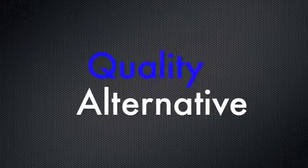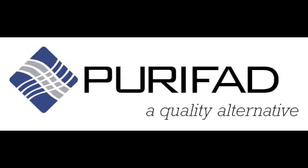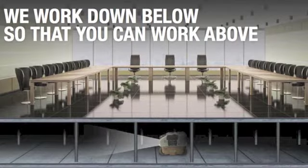One that is a quality alternative to conventional methods. Using state-of-the-art advanced technology, we can deliver a service that is cost-effective. Introducing Purifad. We work down below so that you can work above.